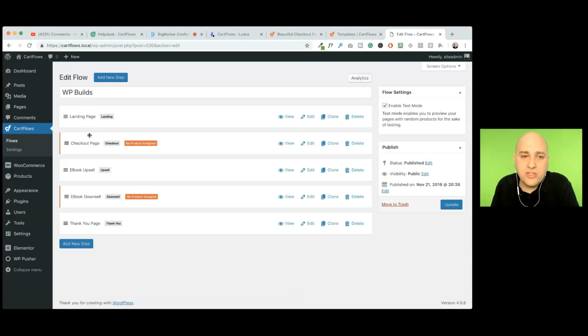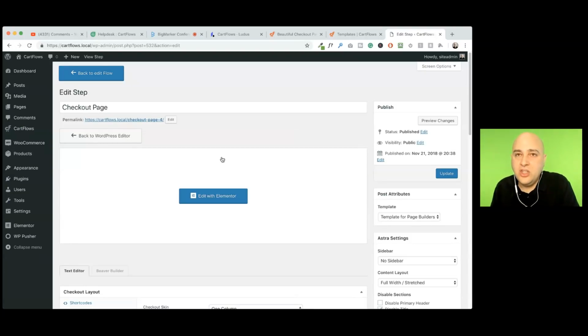So next, most of our step settings are going to be found here in the checkout page. So let me go ahead and click on edit. And as I go through these options, you're going to understand how this works with any page builder, what exactly we're doing, and what kind of features we're actually adding to this process.